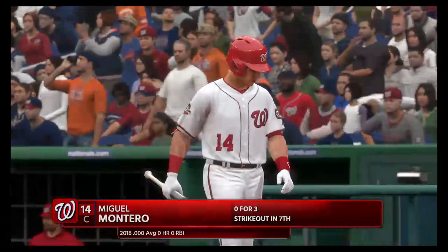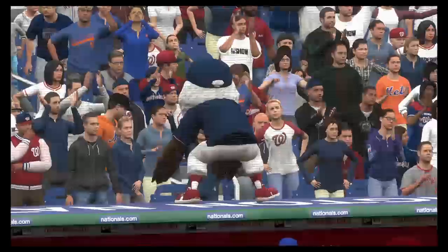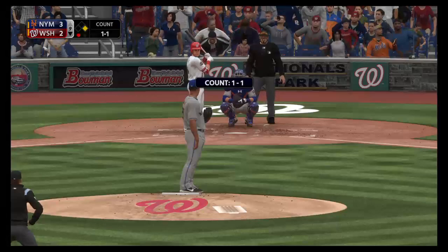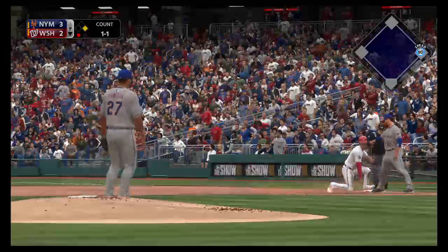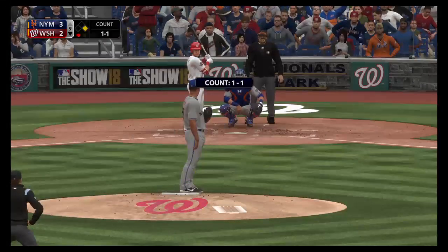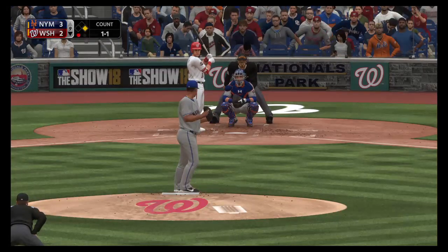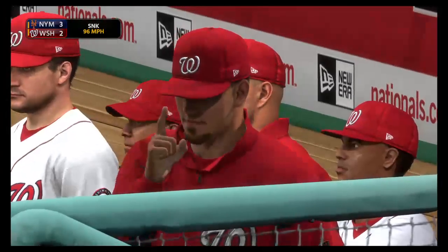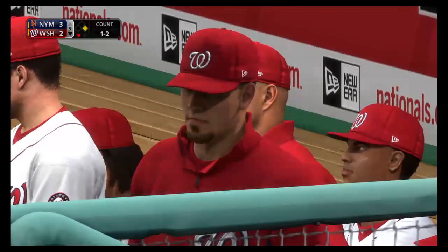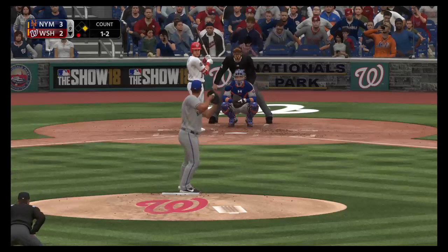Stepping in and ready for another shot, Miguel Montero. He'll be looking for something he could drive into the gap and drive home that tying run from first. Quick check on that tying run at first, and he'll get back in safely. Swing and a miss on the sinker, and it's 1-2. That is such a tough pitch to lay off right there, but you have to find a way. There's nothing you're going to do with that low sinker except foul it into your shin or hit a ground ball to the left side.